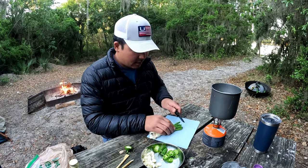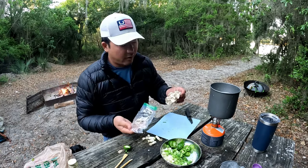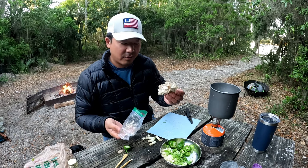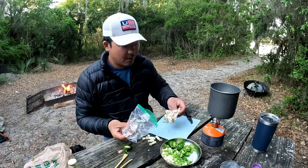Green onions. And I got some mushrooms. These are hen of the woods, maitake mushrooms. They're actually my favorite. If you never had them before, do yourself a favor and give it a try.